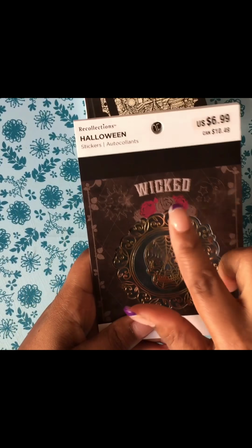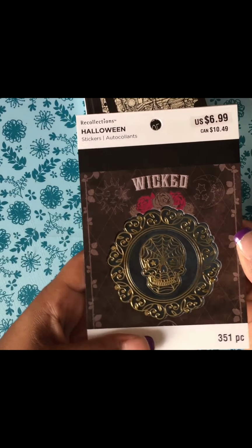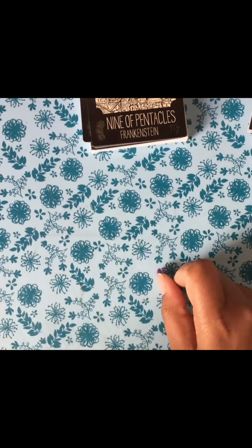So if you're interested, the title of this sticker book is Wicked, with the skull on the front. Then, since I love Halloween, Halloween is one of my biggest holidays I like to celebrate and decorate my house and all that stuff. So they had some of their decor pieces 30% off, so I couldn't help myself.